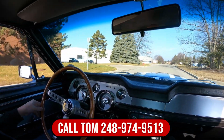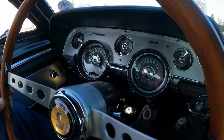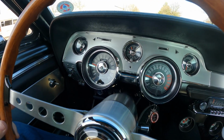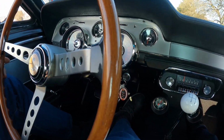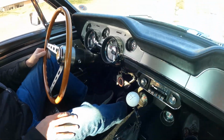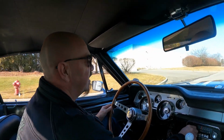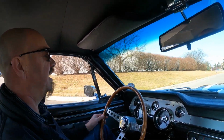You can see down here on the dash, everything looks brand new down here also. She is a beauty. We got a set of gauges down there underneath the radio. It looks like a stock radio, AM, FM. Not sure whether or not it's playing music or not. I hear it playing static. It must be on AM.